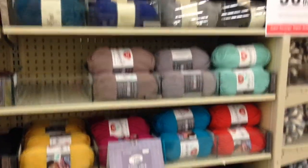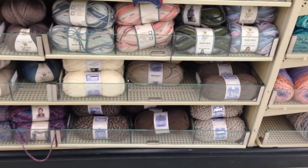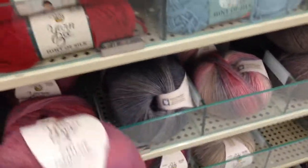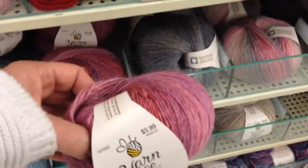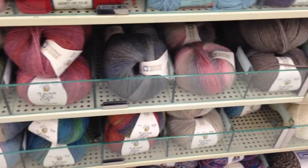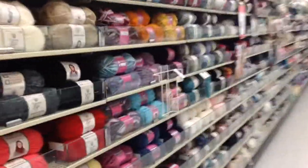These are the only colors they carry. They have their in-house Fair Isle, that's a wool, and then this just 100% wool, not superwash or anything. And then here is the Chloe yarn that I enjoy so much. It's showing up real dark right now, but this is the color that I made the French Rose hat in, and you can see all these really pretty colorways. Get a little bit better angle on that. So we'll just go around the corner.